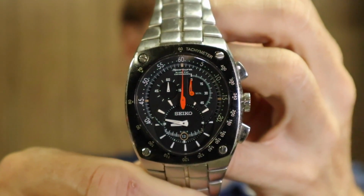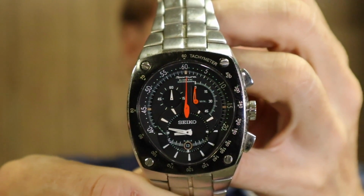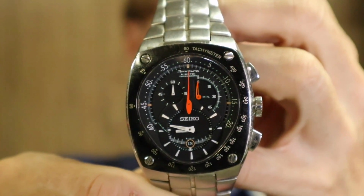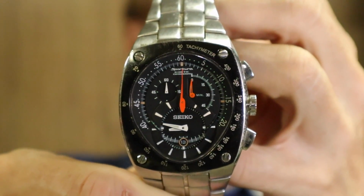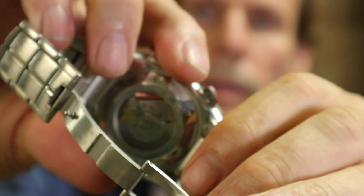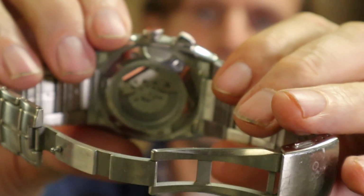But some places did not approve of quartz watches, and some people did not enjoy them as much and wanted something that was mechanical still. So Seiko came up with this. It's got a rotor in the back, so it's like an automatic watch. But this is a dive watch.